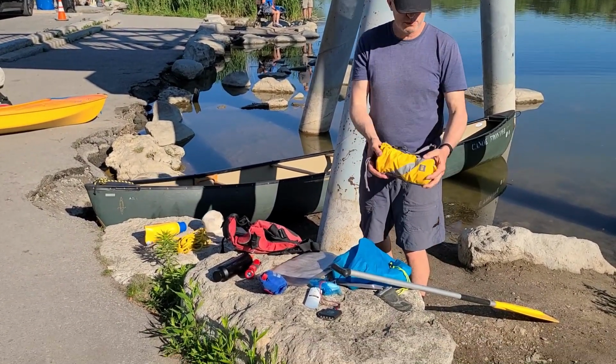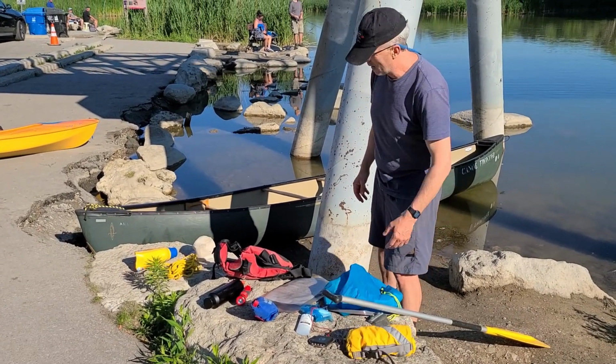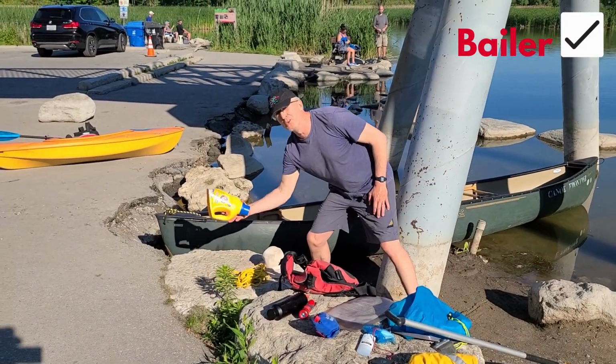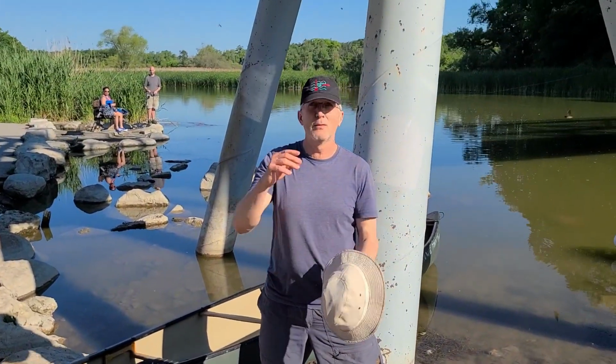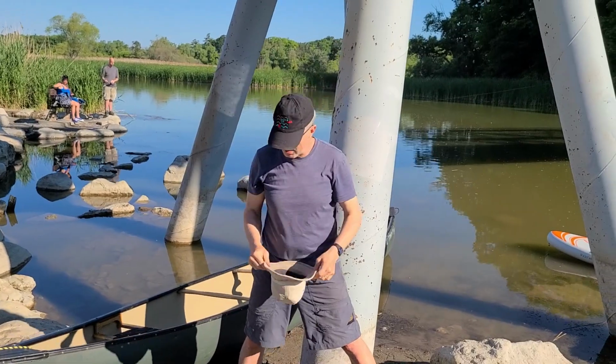15 meters of floating rope they recommend, but a throw bag from a store is a good little investment. A baler, because you might get some water in the canoe. And here's my real good hat. I just have this one for promotional purposes, but I usually wear this one. Not two at the same time, no.